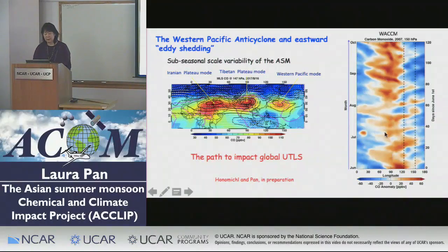That can be seen in this Hovmöller diagram from WACCM, and these are WACCM runs from Doug Kinnison. You can see the carbon monoxide anomaly from the beginning of June to the end of October. This is your Tibetan Plateau, where you always have high values. Then you have east-west shedding. The dashed area is the area of the Western Pacific that we can target from Japan.